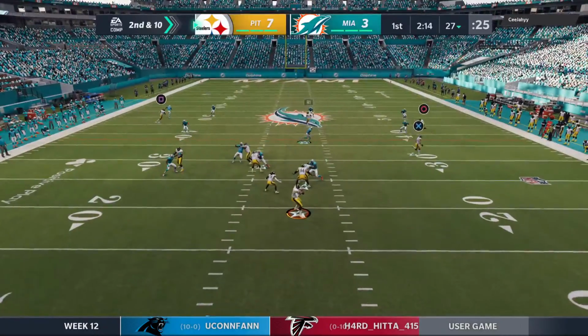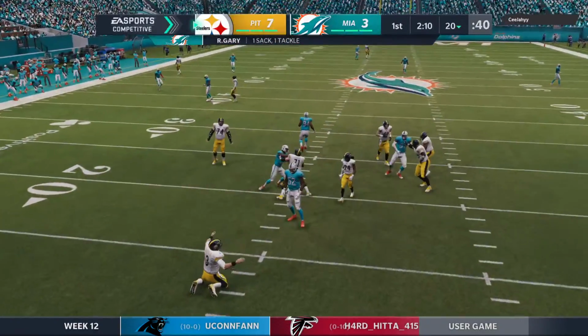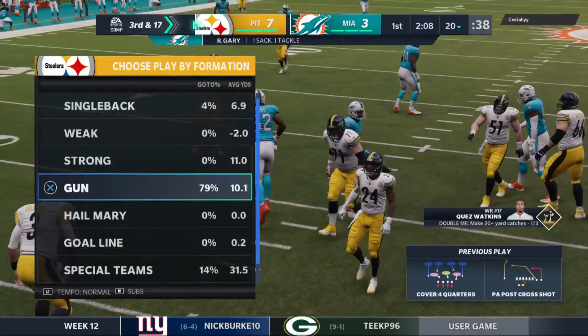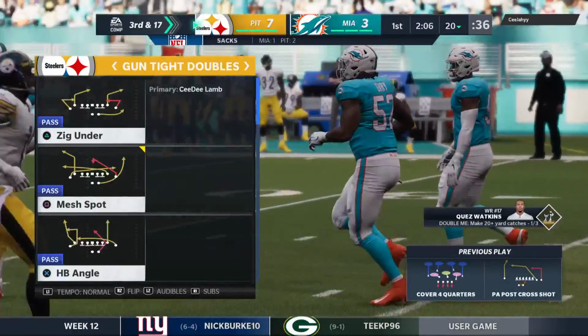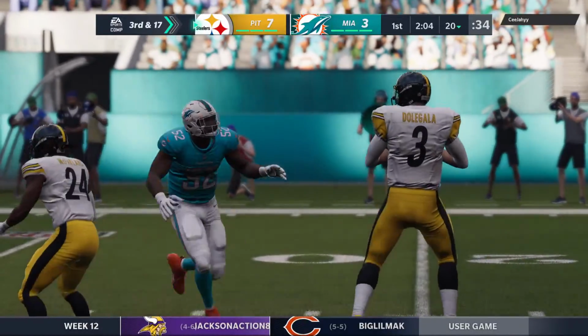Here's a play fake as they set up to throw. And the Dolphins rush gets home. Down he goes. Rashawn Gary in there to get him. And on the season now, that is 9 sacks for him. 3rd down.